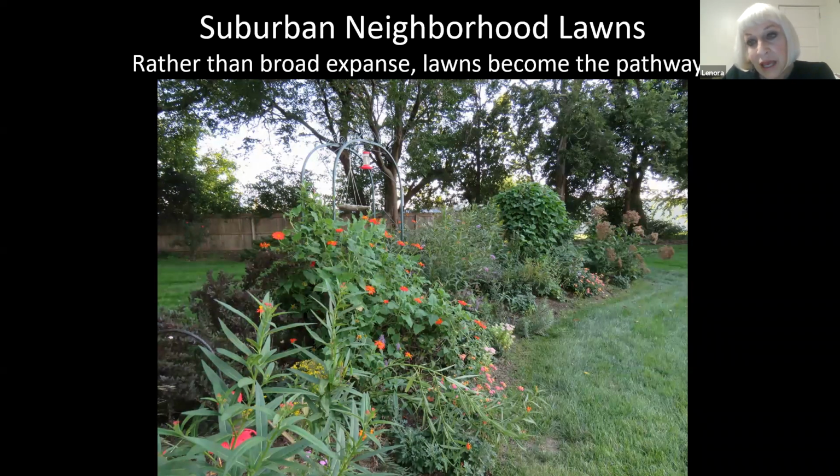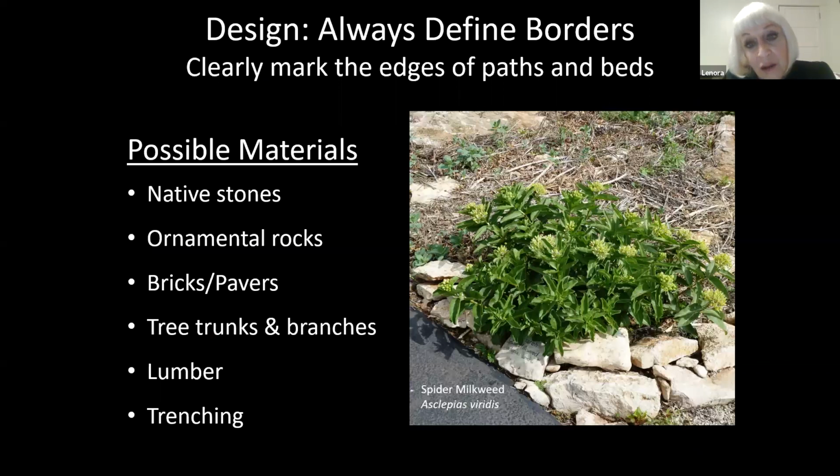And then the grass became paths. And again, if you've been to England and seen the English gardens, many of them have grass paths, and that's how they use the grass. They don't have big expanses of lawn. Instead, they have these wonderful grass paths. So you want to clearly mark the edges of paths and beds, make it really clear. And again, that idea that keeping that edge really clean is what's going to make your garden look well groomed.